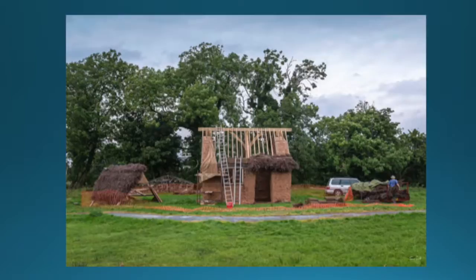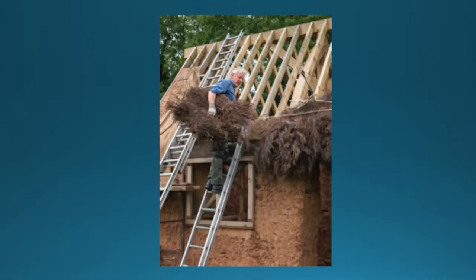So this is the thatch starting to go on. Again, a fantastic craftsperson who we were able to work with, William Tegemeyer, probably one of the last remaining people who is around doing heather thatch in the north of England, and a gentleman.